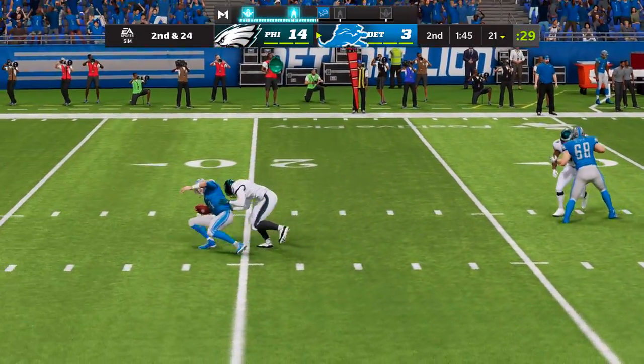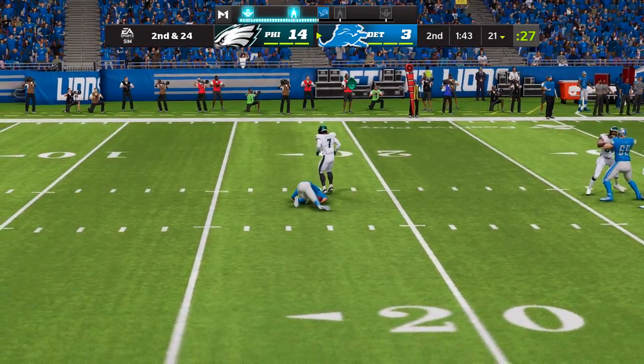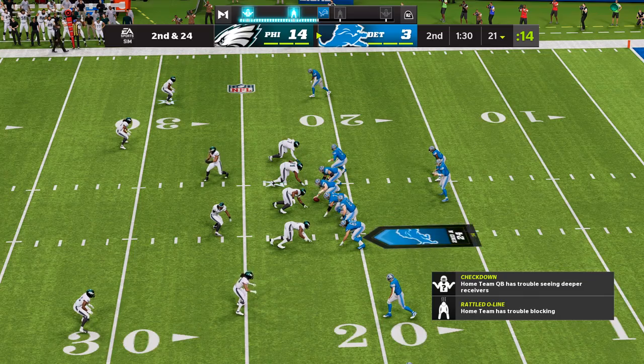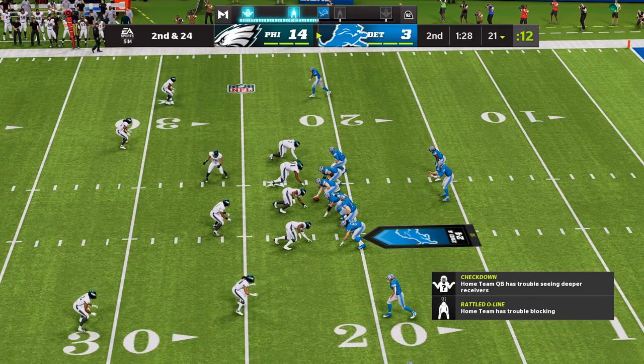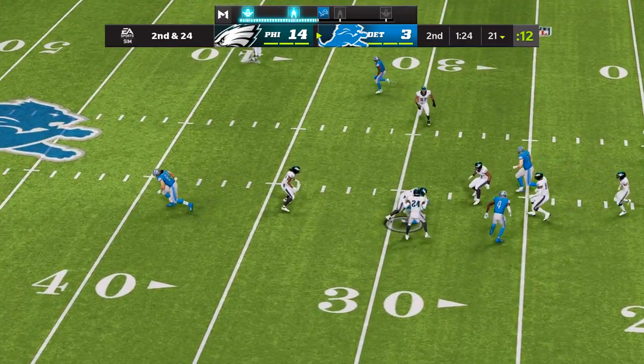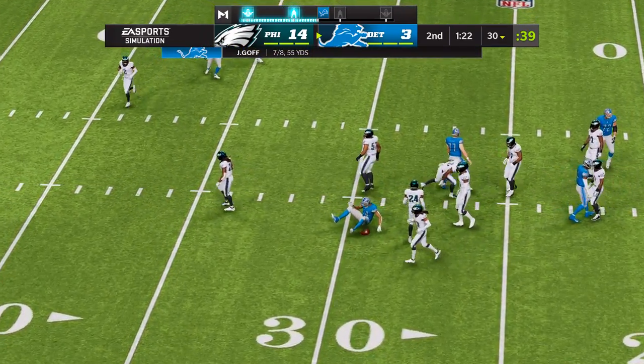He was still looking through his progressions and going through his receiver options, and while he was doing that, the defense got to him quickly in the pocket. And it was a great example of zone coverage, well executed, well coordinated. All the receivers were covered, and he couldn't evade the rush back in the pocket.